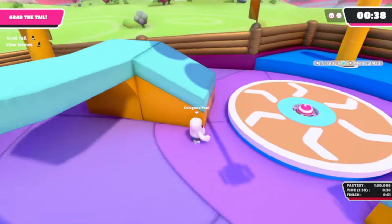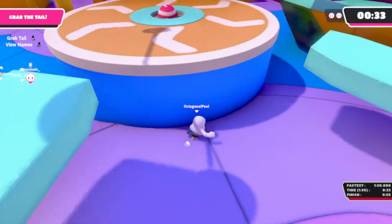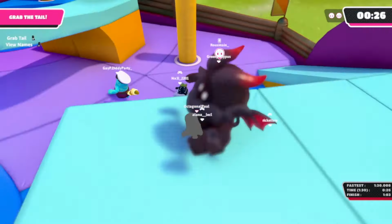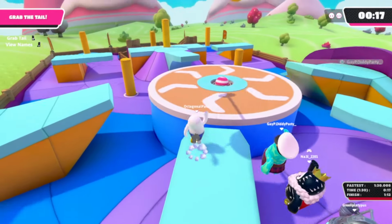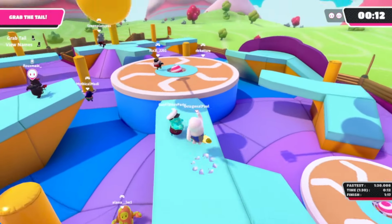And I cannot get the tail for the life of me. If my teammate could get it, I could keep other people off them. That's a good strategy in teams mode. This guy with the hat keeps getting it. Come here! Oh, my movement is absolutely awful today. Wait a second. We got it! In case you weren't aware, you can absolutely dive whilst grabbing. You never used to be able to do that, but it's a very nice feature.